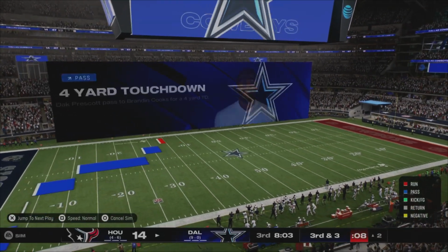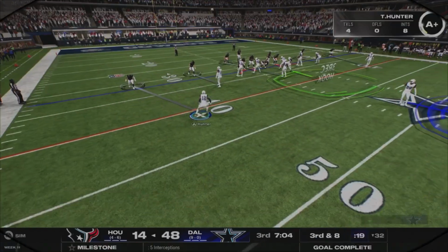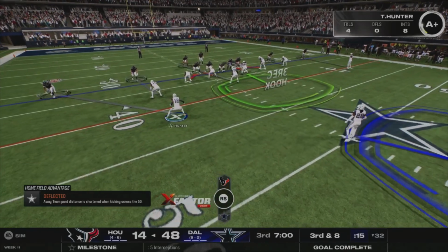putting offense right back on. In the red zone here, we get a 4-yard touchdown from Brandon Cooks. Extra point good, putting this game at 48-14. And we're right back on a 3rd and 8.